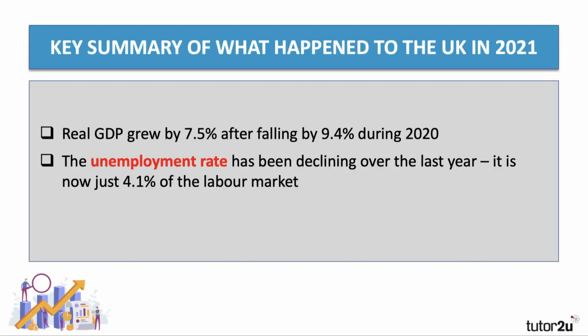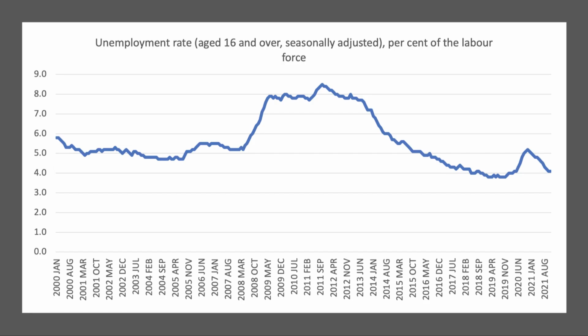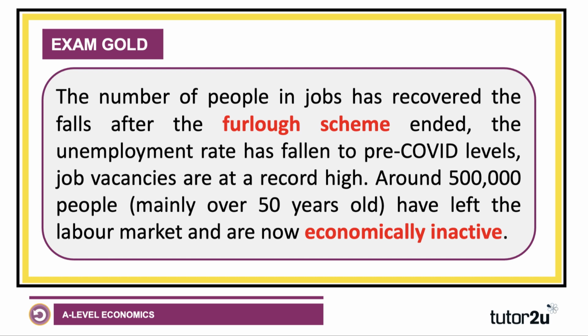What about jobs? Well, in 2021, the unemployment rate went up and then came down. So the unemployment rate has been declining over most of the past year. And it's currently just 4.1% of the labour market. You can see the increase in the early stages of the pandemic as jobs were lost. The increase in unemployment, of course, was mitigated significantly by government measures, including the furlough scheme. It's been falling essentially since the end of 2020 and is now at 4.1%. Indeed, the number of people in jobs has recovered the falls that we saw after the furlough scheme ended in the autumn of 2021. The unemployment rate is now below pre-COVID levels. And as we'll see in a few seconds, job vacancies are at a record high.